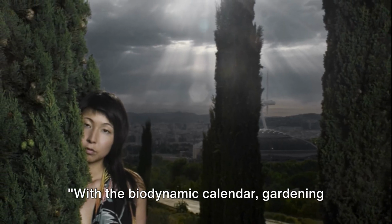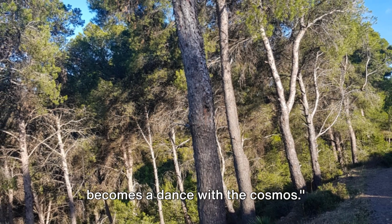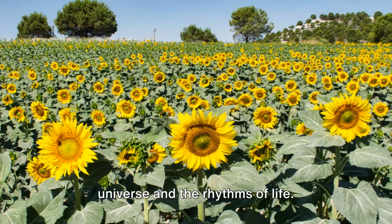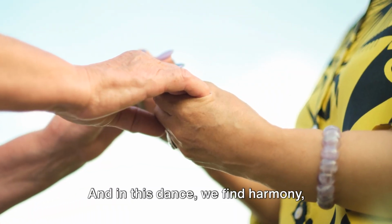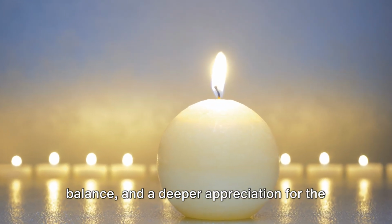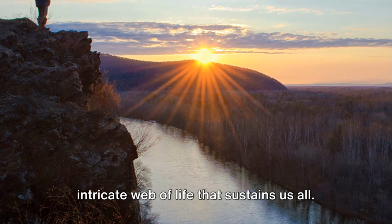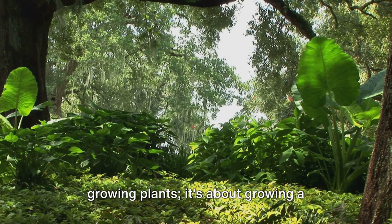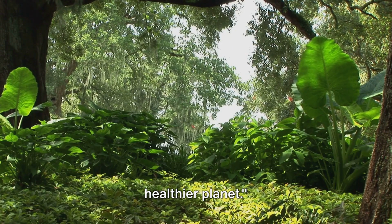With the biodynamic calendar, gardening becomes a dance with the cosmos. It's a dance that nurtures not only our plants but also our connection to the universe and the rhythms of life. And in this dance we find harmony, balance, and a deeper appreciation for the intricate web of life that sustains us all. Biodynamic gardening isn't just about growing plants, it's about growing a healthier planet.